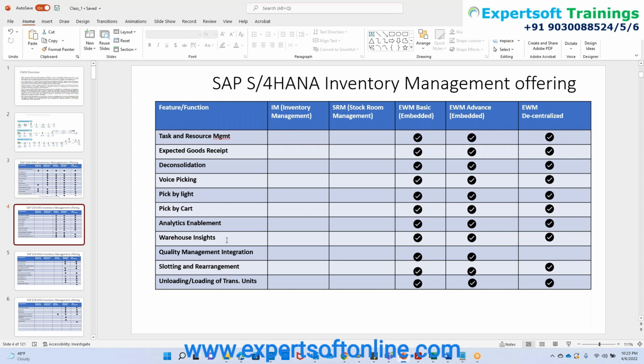And there is an advanced tool, warehouse insights, of which we can share the notes. It's a cloud add-on tool to EWM which covers a lot of reporting of KPIs. Coming before that, there is task and resource management. This is an area where you can manage your internal resources. When I say resource, your forklift, your operator, everything is a resource inside EWM.